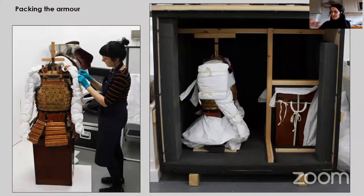For the Lotherton loan, the transport aspect was obviously more straightforward. It involved myself and technician Johnny accompanying the crate on a tail lift van. But even such a short journey can still represent a risk, particularly to a fragile object like a Japanese armour, which is why proper packing is so crucial to minimise vibration, as well as wherever possible using a van with air ride suspension.